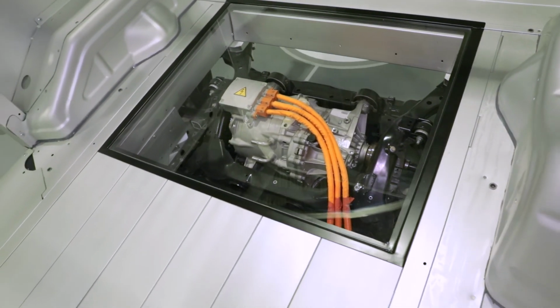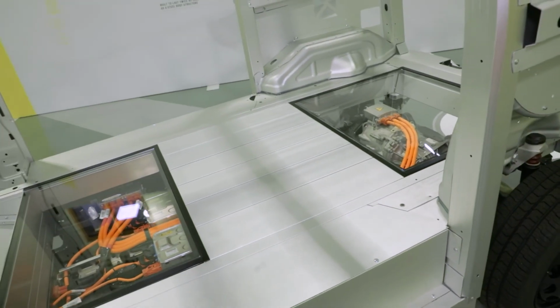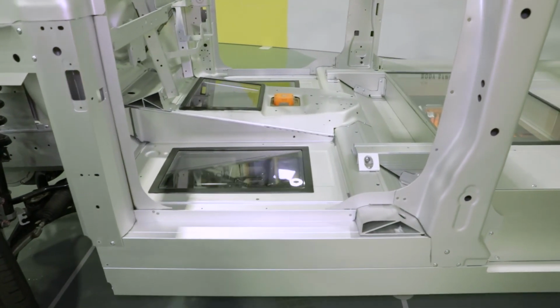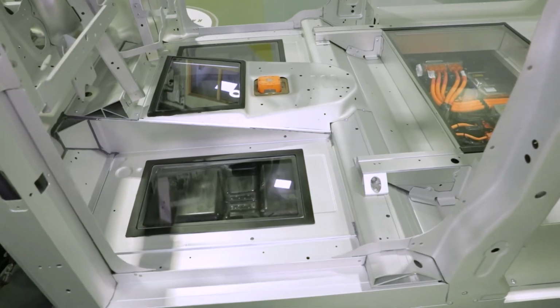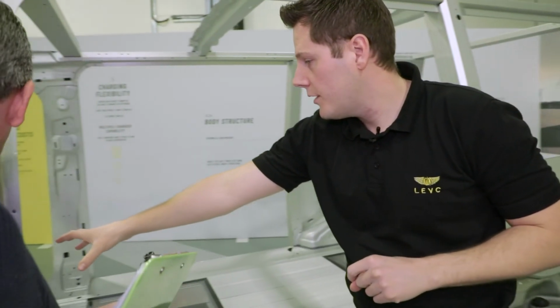There is a motor mounted on the rear axle. That motor is always driving, so it doesn't matter what the state of charge is of the battery, whether that range extender is running or not, that motor is always delivering the same amount of power. That motor is fed by a battery, which sits in the front compartment here.